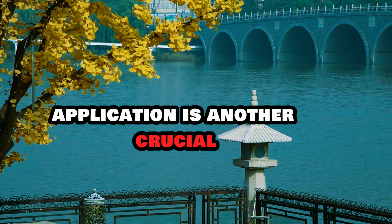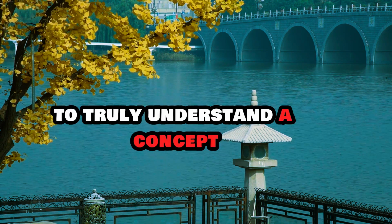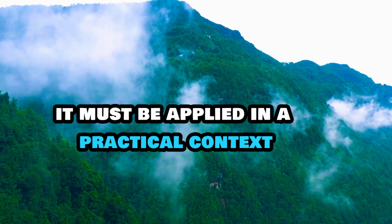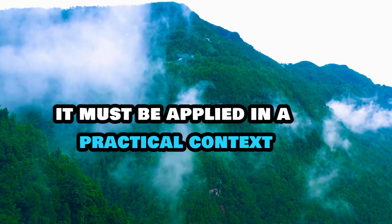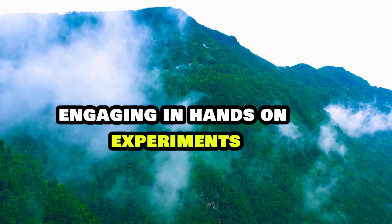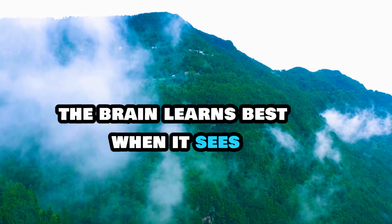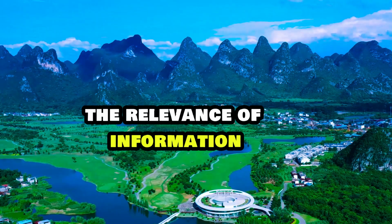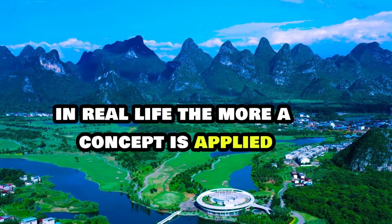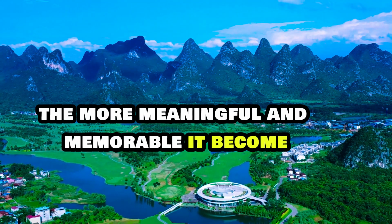Application is another crucial element of active learning. Learning should never exist in isolation. To truly understand a concept, it must be applied in a practical context. This could mean solving real-world problems, engaging in hands-on experiments, or using the knowledge to create something new. The brain learns best when it sees the relevance of information in real life. The more a concept is applied, the more meaningful and memorable it becomes.